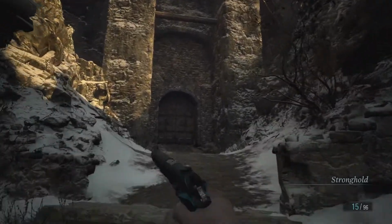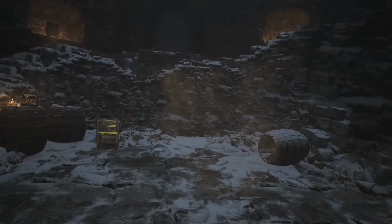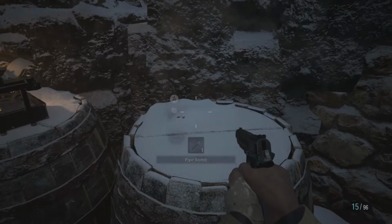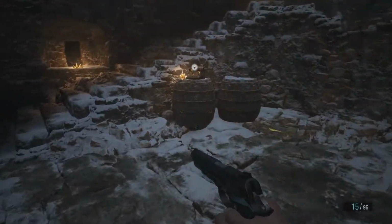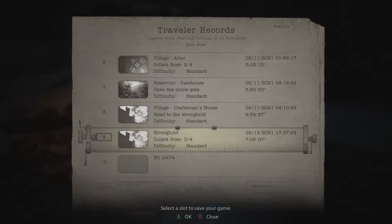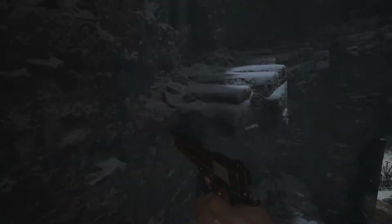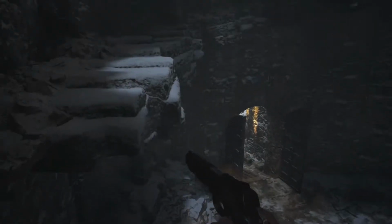Ooh, stronghold. Yep. Oh. All right. Oh, just casually giving me pipe bomb. This indicates everything good, doesn't it? All right, let's save. Let's see how long I've been playing exactly. I've been playing for about half an hour. Let's keep going a little bit. I wish I could go up, but I don't think I can. I'm pretty sure my character will fling himself off.